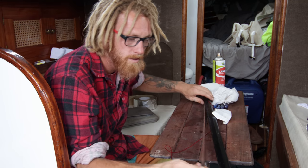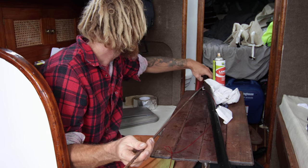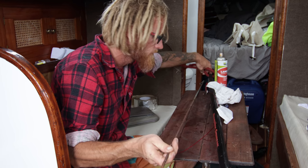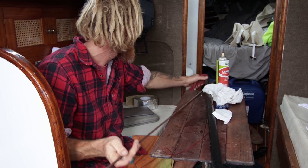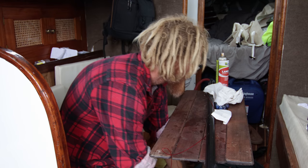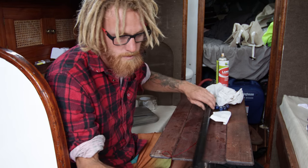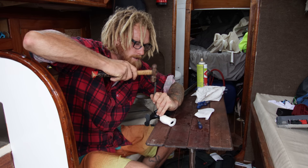So my spear gun's starting to get pretty rusty, especially on the shaft, and the trigger is a bit sticky. I'm just going to pull it all apart and try to clean off some of this rust. Just set that down there for a minute. I think a proper workbench would make this much easier.